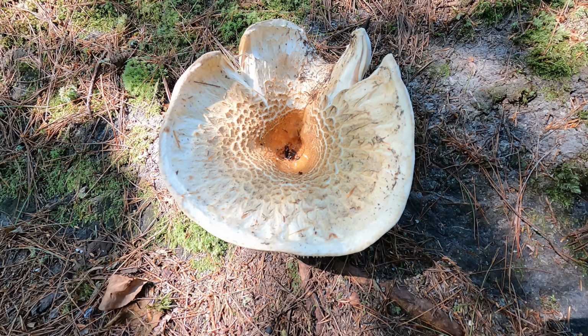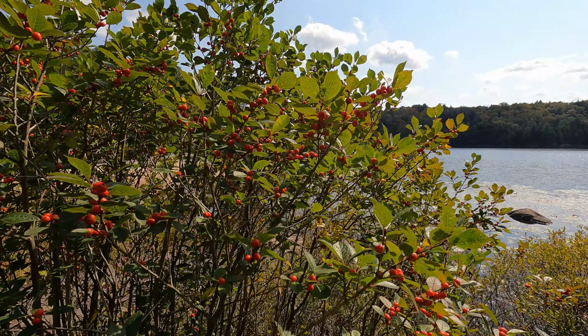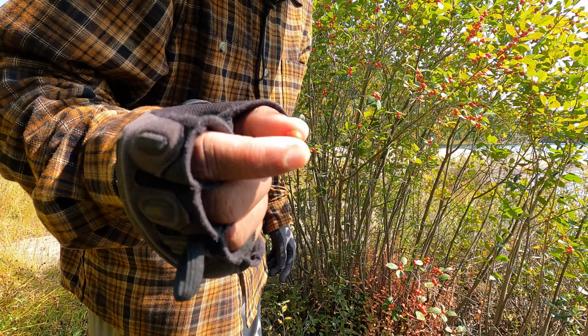I'm gonna go into the forest to look for some edible wild mushrooms just to add some flavor to the fish. These are Canadian buffalo berries. The fruits are edible. It's one of the few red berries that you can actually eat.